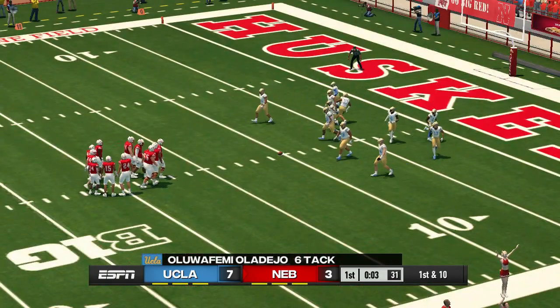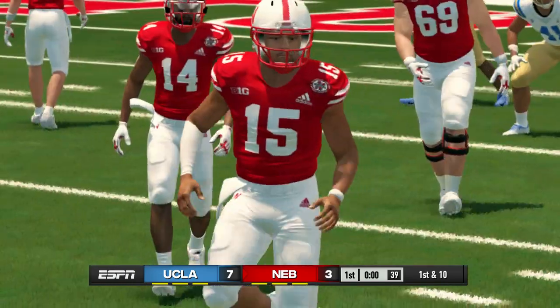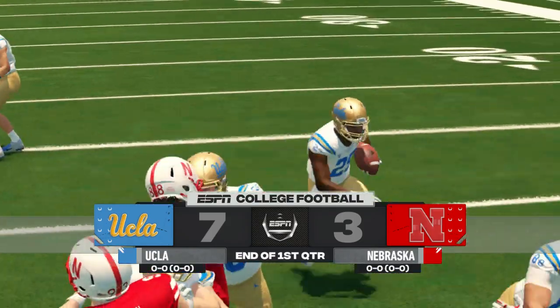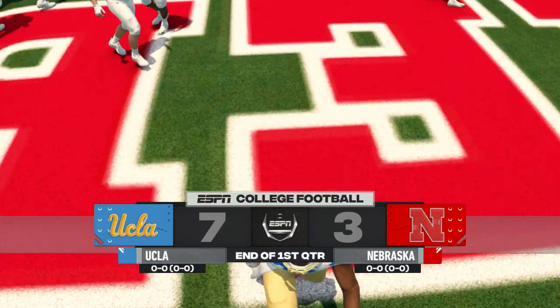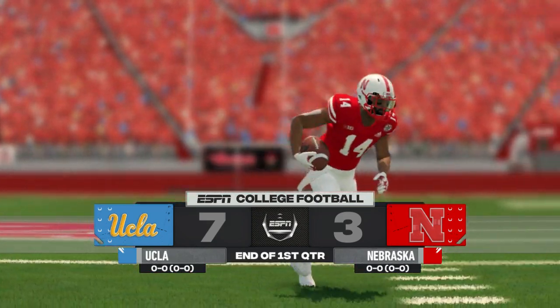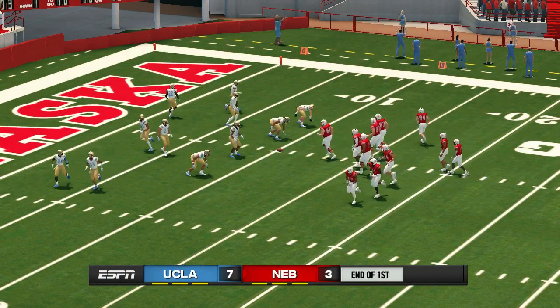Play of the drive. An exciting first quarter comes to an end. 7-3, Bruins. Set to resume action here in the second quarter, and we've got a tight ball game.